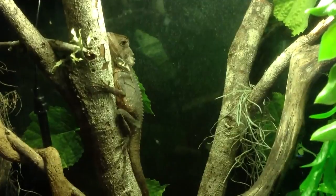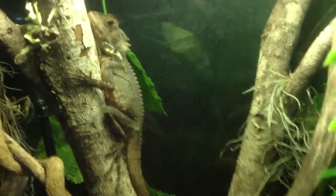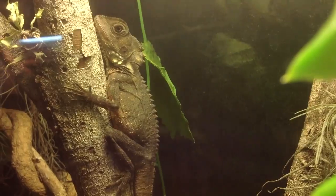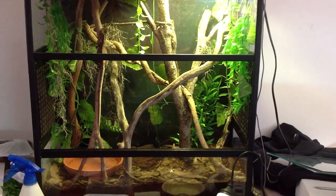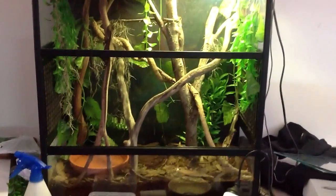So yeah, that's the forest dragons. Oh, that's the female, and that's the male. The male's a bit smaller because he's about a month or two younger, but he's really starting to catch up with his growth. So yeah, that's them. Some of my favourite animals that I own. Well, I love them all, but yeah. Alright, let's move on.